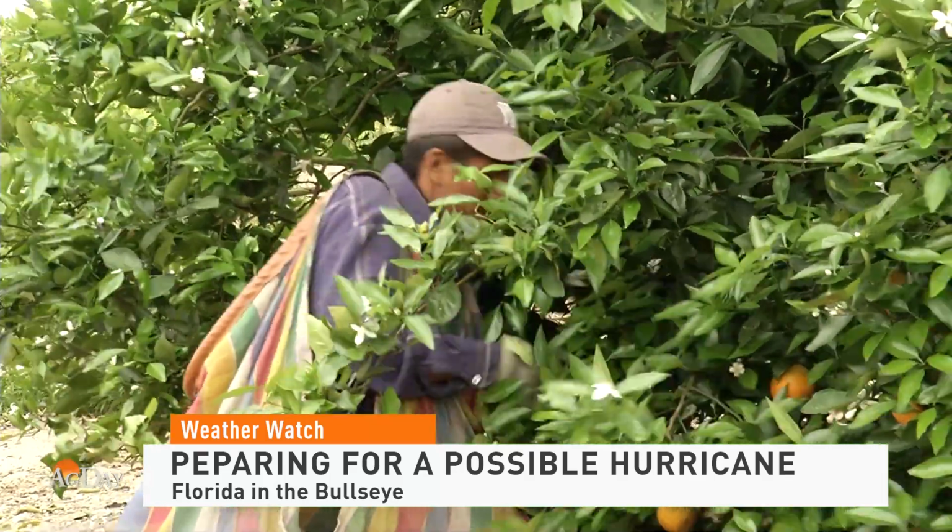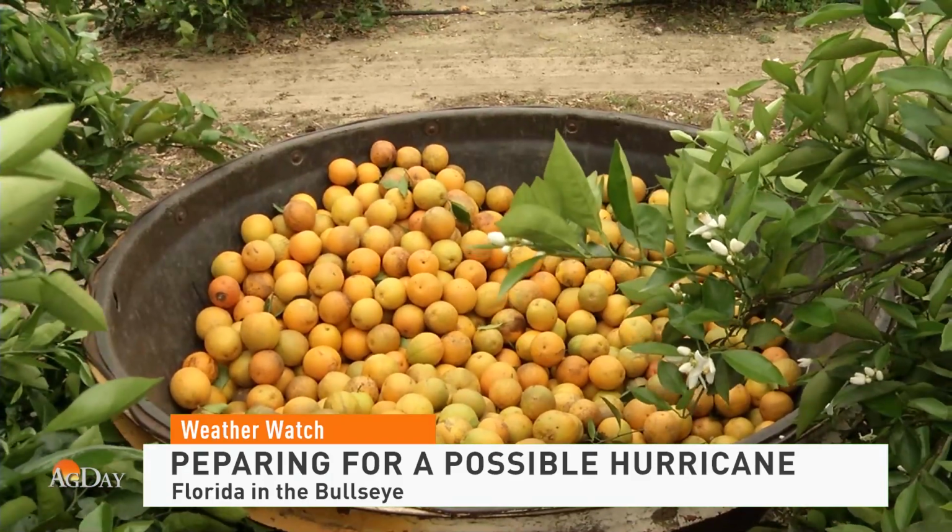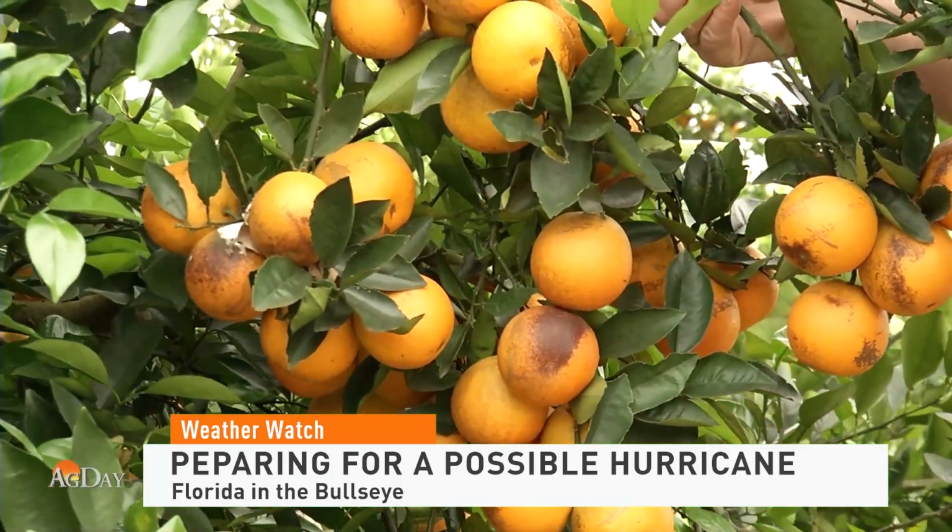If Florida remains in the bullseye, OJ prices have the potential to see a rally, with USDA saying the state's orange production is already down 22% from last season. Fruits are sizing up. Oranges generally the size of tennis balls to baseballs. We have grapefruits that are considerably larger, the size of softballs or larger. Those fruits, largely not yet ready to harvest, can be stripped from the trees in times of high winds and left in standing water to spoil. We saw this, unfortunately, during the hurricanes in 2004 and 2005 on a very large scale.